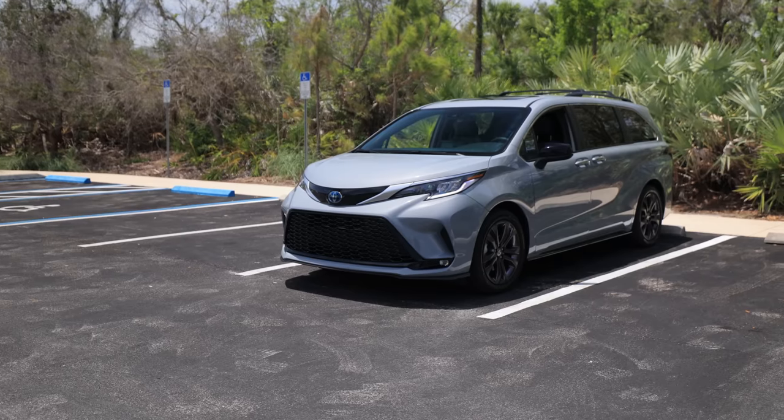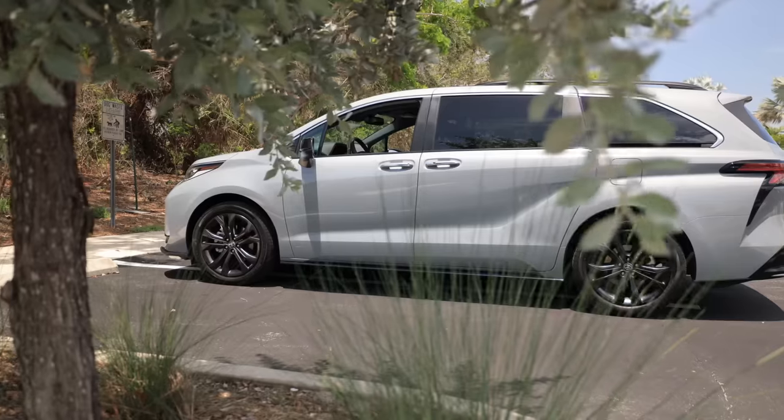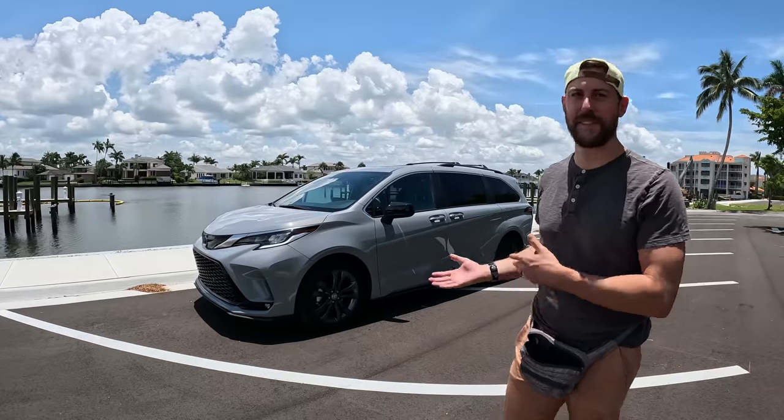2023 Toyota Sienna Hybrid minivan. We got the family loaded up. We're heading actually over to Miami for this video to test out the fuel economy, just the everyday livability of this minivan. So let's get into it.